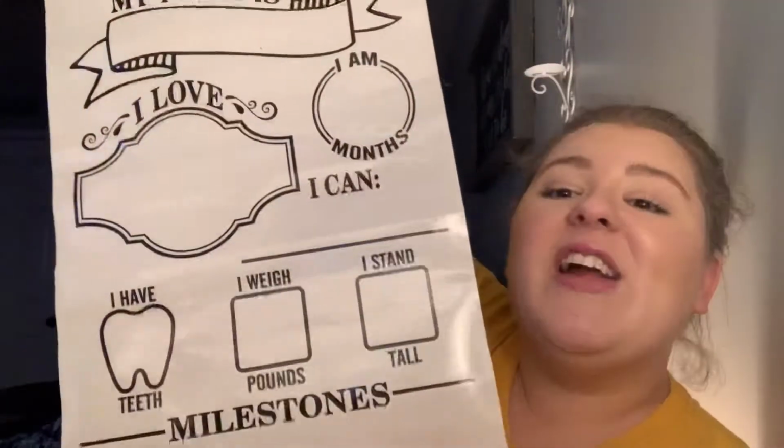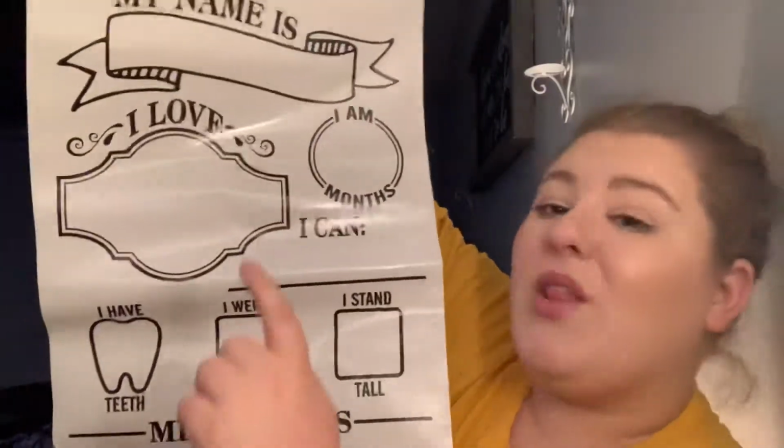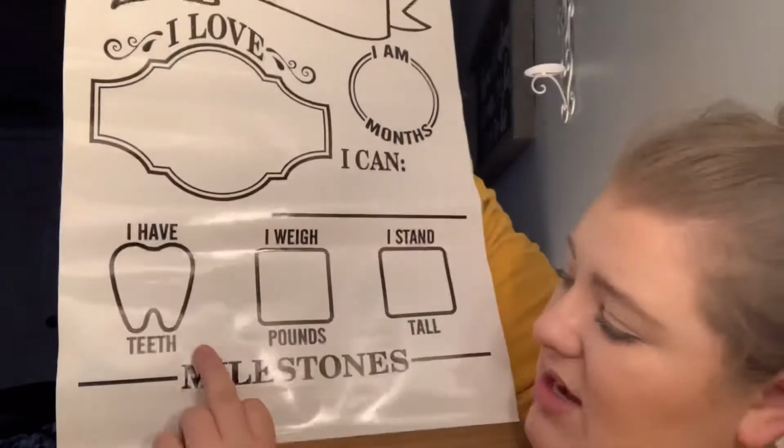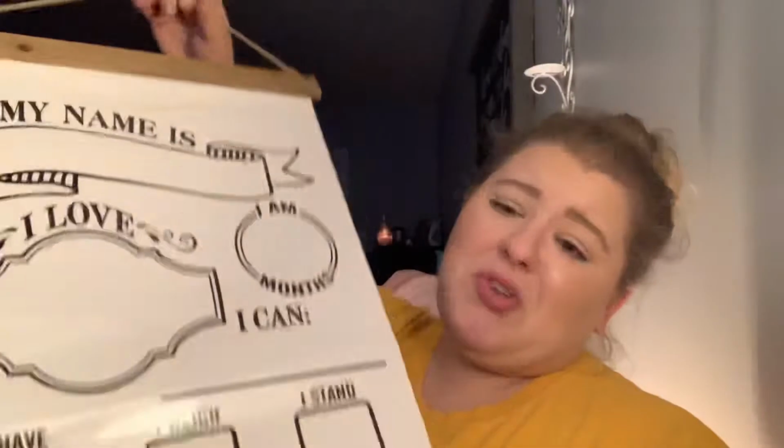Our little foster love is already over a month old, but I'm going to backtrack and take a picture with this. This is a dry erase board, but it's like a little mat thing. You can dry erase and put her name, how many months old, teeth, weight, and height. So cute. And you just lay it beside them. It's really great for foster kids because I don't know how many little ones we're gonna have that are going through these monthly transitions.